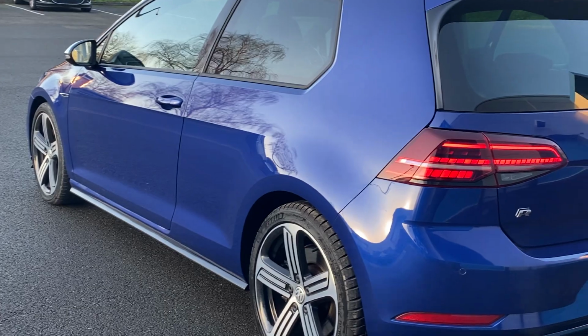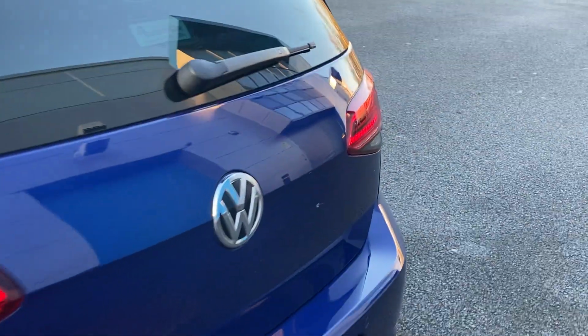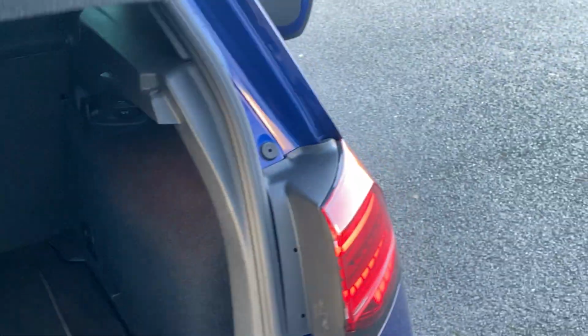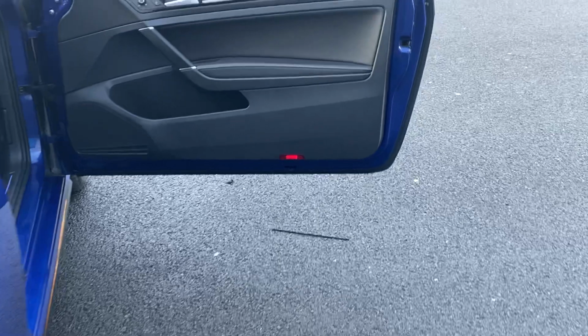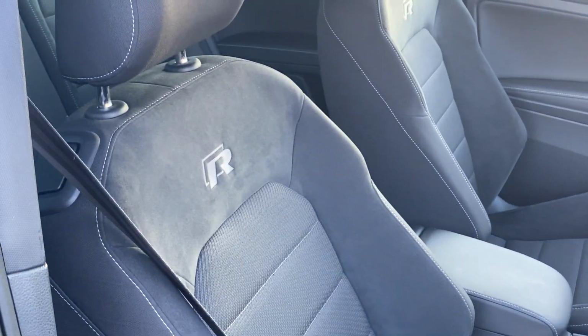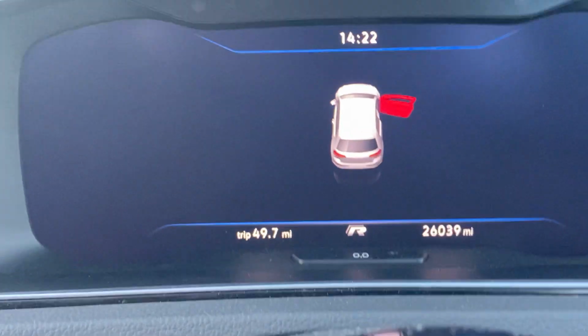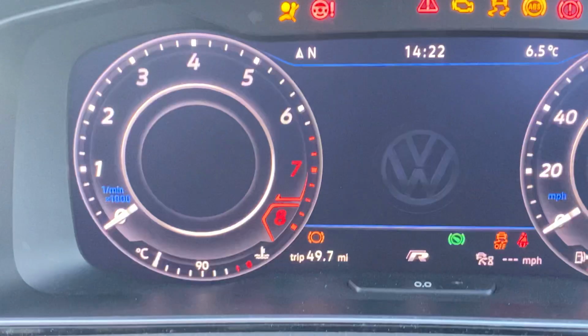Absolutely beautiful condition. High level rear spoiler. Boot is immaculate, got the carpet mats as well. Full service history. One previous owner, just been MOT'd. Golf R seats, it has heated seats as well. Still 26,039 miles.